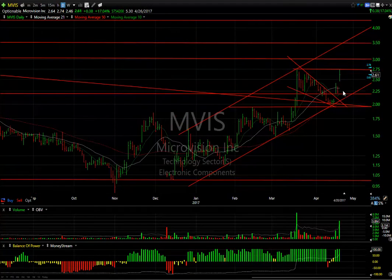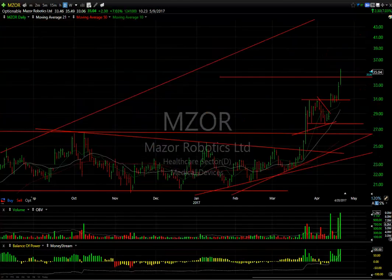MVIS, follow through to the pop from 2 days ago, and yesterday's low volume pullback here, followed by a big volume spurt. Double top around 2.75. And it's had 2.74. We get through that, look at the 3.5, 4 zone. 5.3 days to cover on that one.